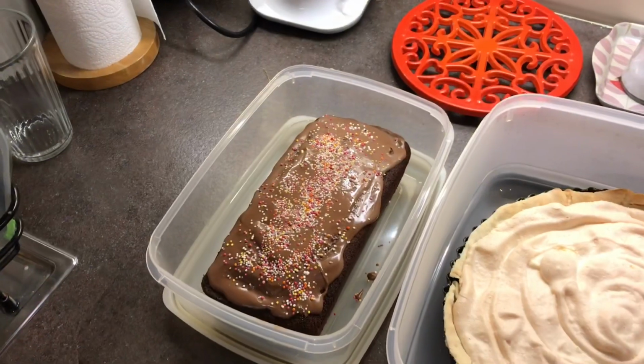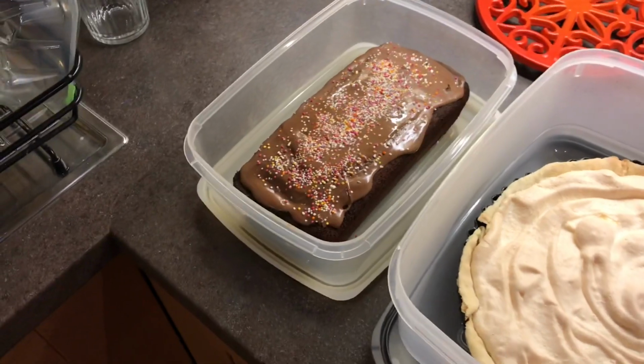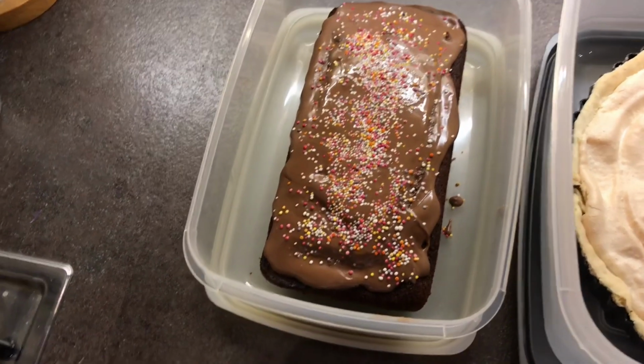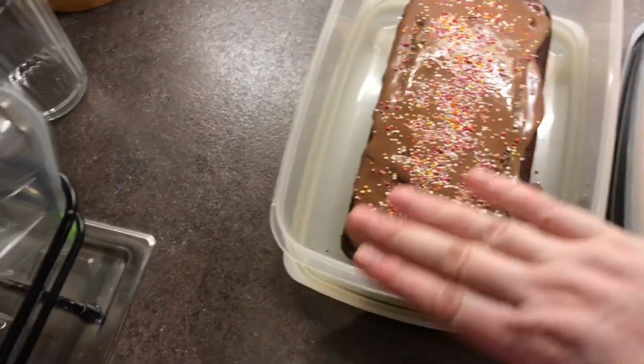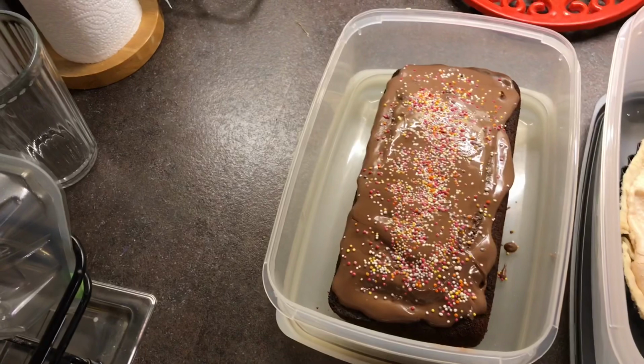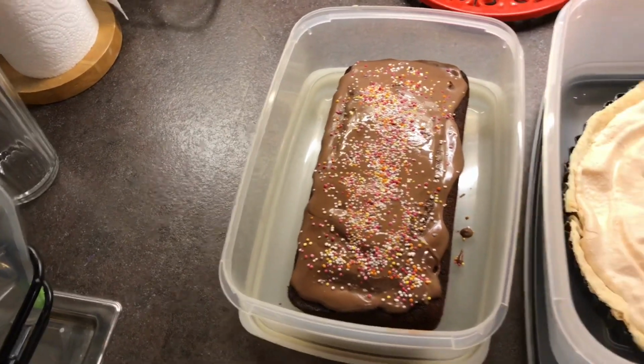Just realised I didn't show you the finished articles. So here's the chocolate cake. Ivy melted some milk chocolate for me, and we smothered the top. I just cut a little bit off the top first because it was a little bit mounded and all of the chocolate would have run over the sides. Then we just got some sprinkles on to make it pretty.